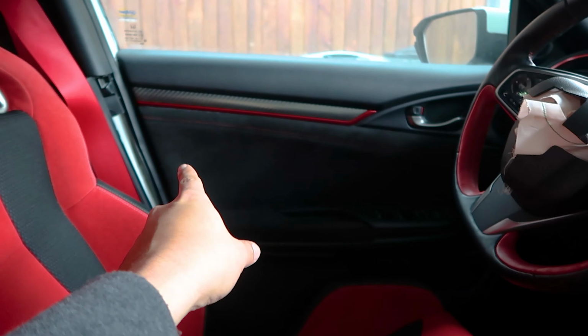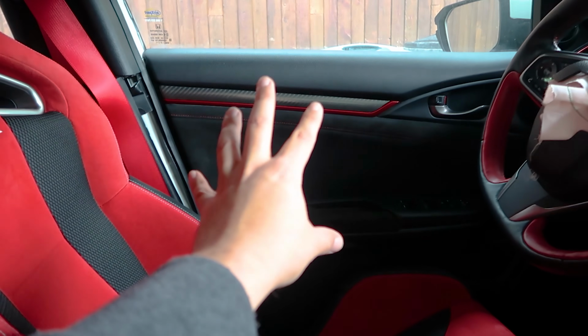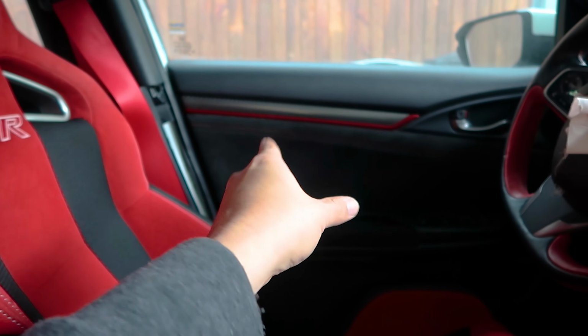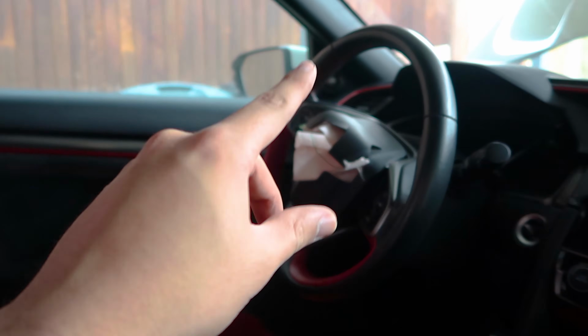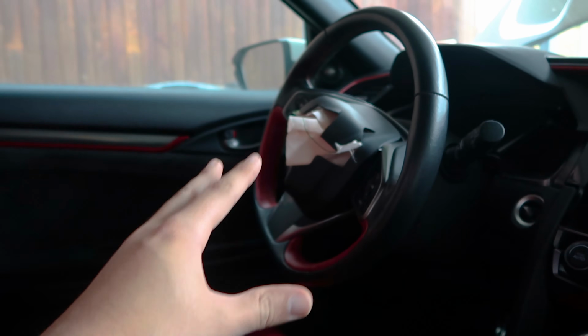And again, this whole door, including the interior bit, was included from my Canadian parts car. It was awesome. So as you can tell here, I did not use any airbags. I did not buy any airbags.